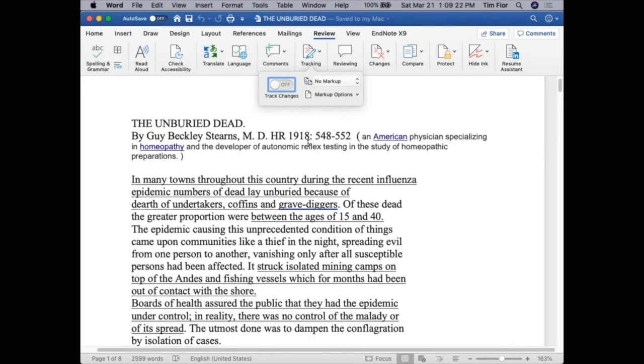They were literally bodily piling up. He says, in many towns throughout this country during the recent influenza epidemic, numbers of dead lay unburied because of dearth of undertakers, coffins, and grave diggers. And this attacked more people between 15 and 40.